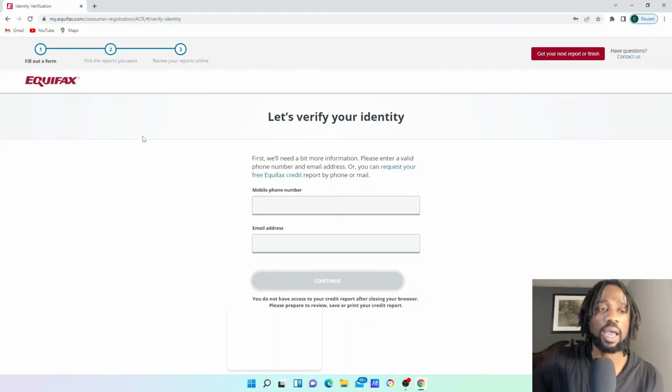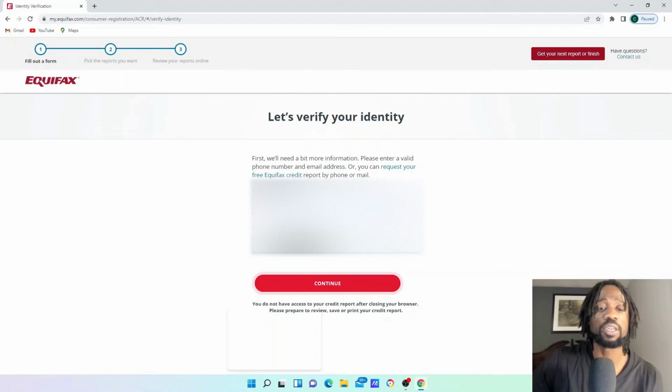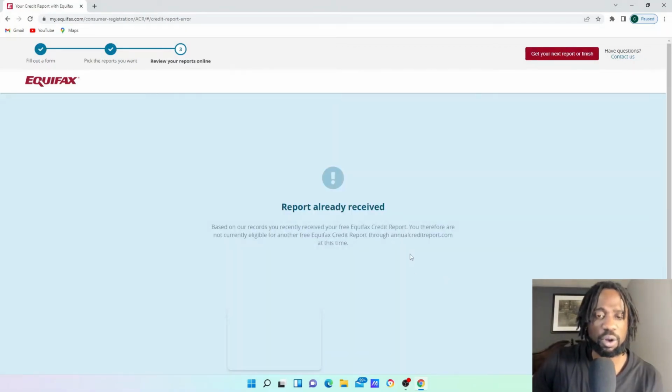Keep in mind, guys, the bureaus are going to be different in how they identify you, so it might look different. TransUnion looked one way, and Equifax is different because they're all different credit bureaus, so they each have their own ways to identify you. Just keep in mind that they're not going to be the same. Equifax wants us to put our mobile number and our email address. I already received it, so I waited a couple days to do this again. Go ahead and write Equifax down, and I think the last one we have is Experian.